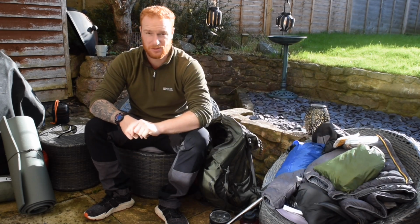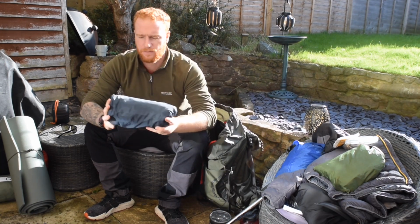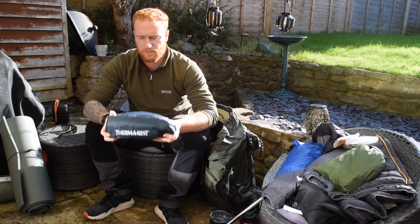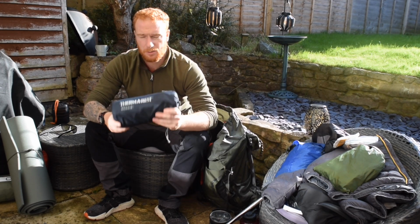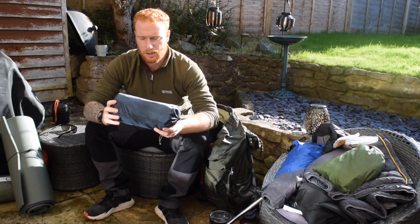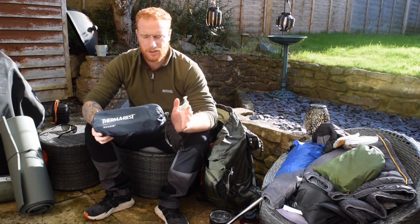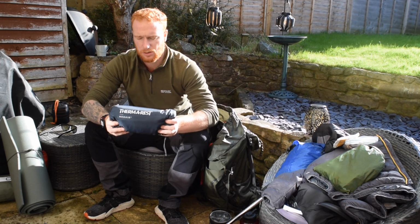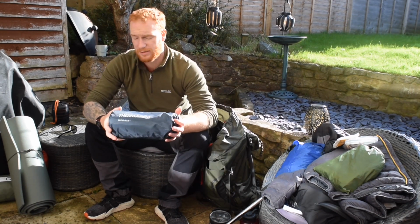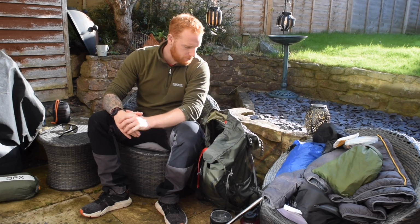Alright, let's talk about sleep. So I slept on the Thermarest NeoAir XLite. Really lightweight, inflatable sleeping mat. I'd denied myself buying this for quite a while just because it is a bit pricier than the other sleep systems that I've got, but it's incredibly warm, packs down small, and it's super lightweight. It is sleeping on air, so really comfortable. So that's sleep. No, it's not.